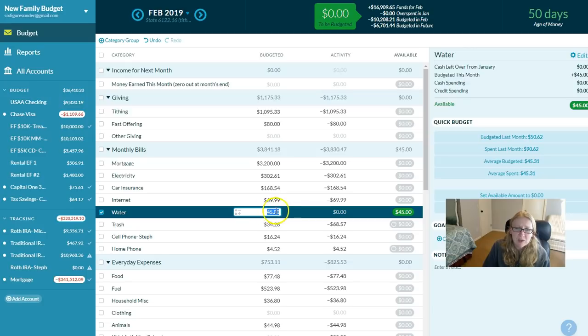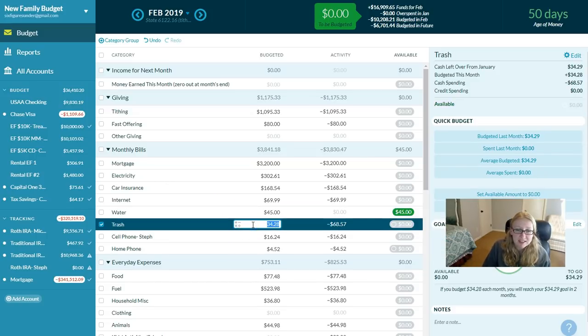This is, we get a bill every other month and it's about $90. So we put $45 this month and that will just carry over to next month where we'll put another $45 and then we'll pay that bill. Our trash, this is half of our trash. It comes every other month. So the bill is $68.57 and we put half of that each month so that we can pay it.